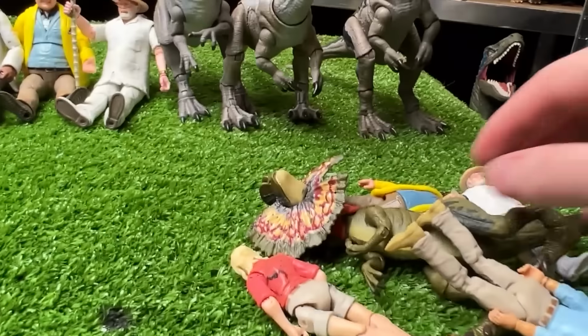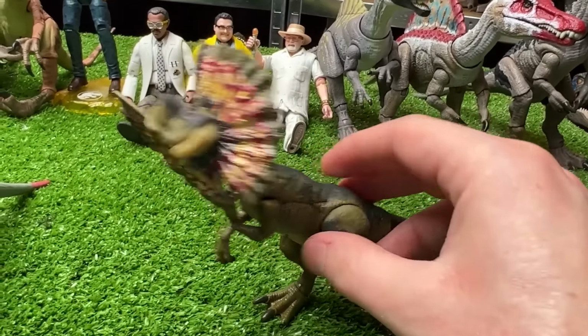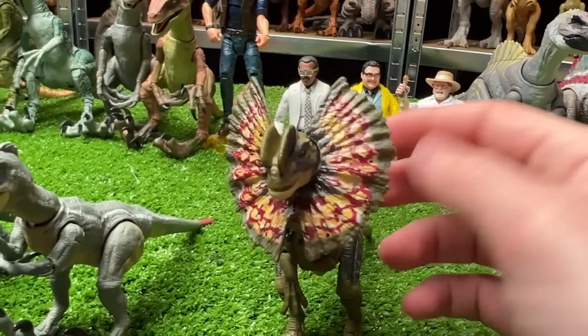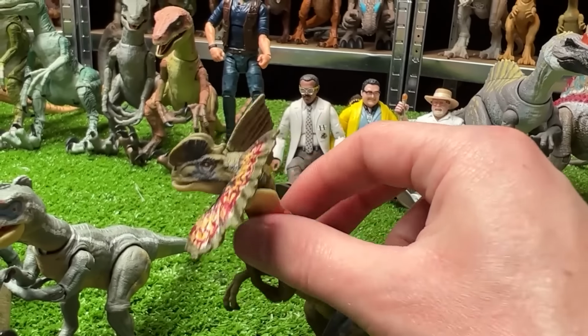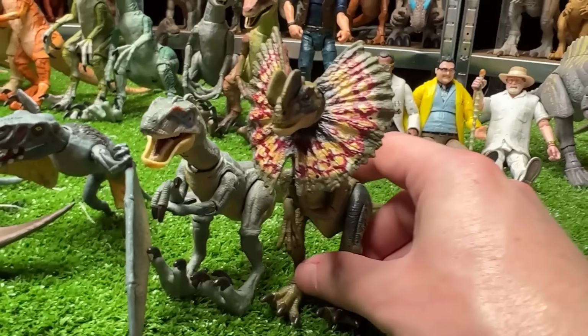And next I've got a Dimorphodon figure here. This one's actually pretty recent as well. Now this Dimorphodon figure actually has a removable frill, which unfortunately is a little difficult to take on and off, but it's still a pretty cool feature, and we're gonna put it right next to the Raptor.